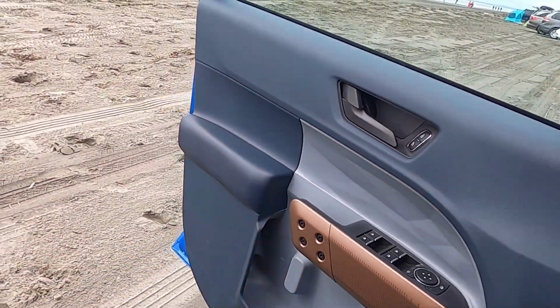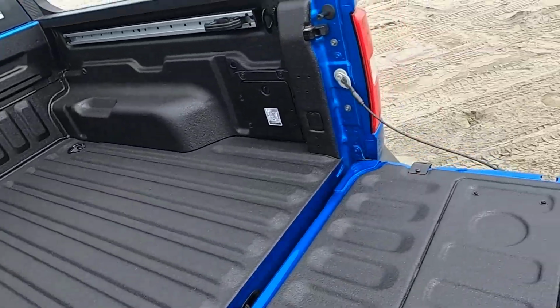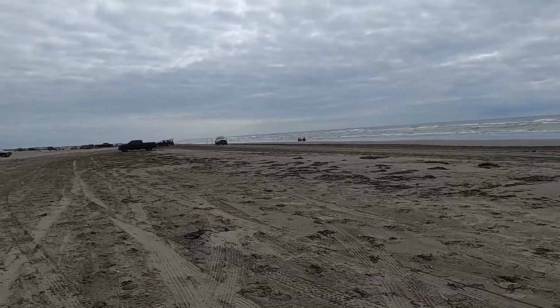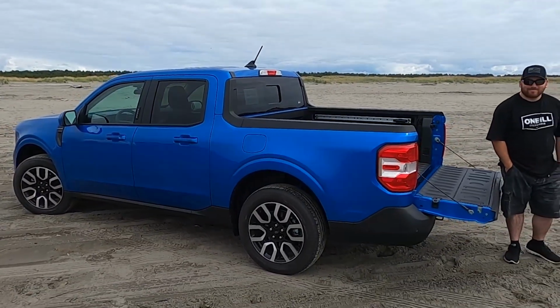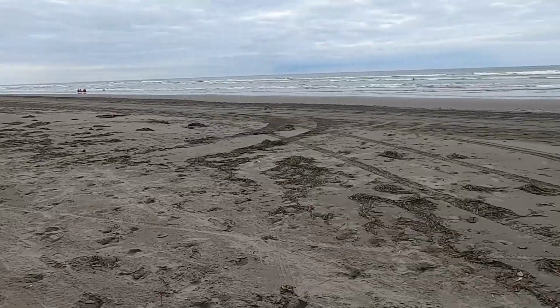Again, this was an overcast day, it was nice and cool, and it was raining even earlier at SatSop, so the Maverick actually did pretty well, and I think what happened here that you saw earlier was a little bit of user error. Not turning off the traction control probably caused the Maverick to fight the sand a little bit more, but other than that, we made it to the spot and took some of these shots.